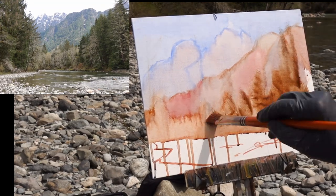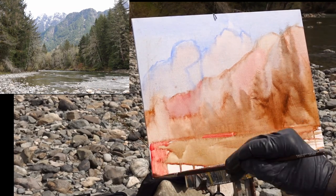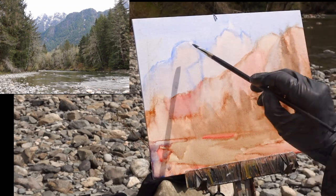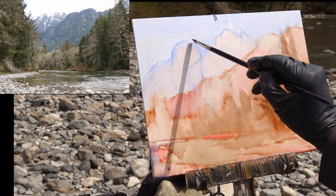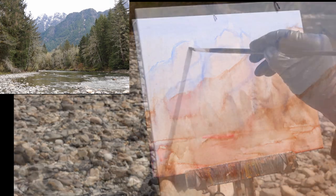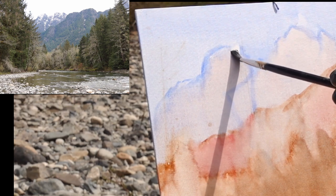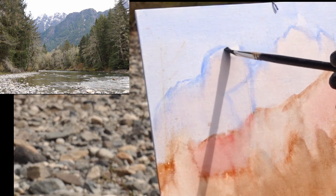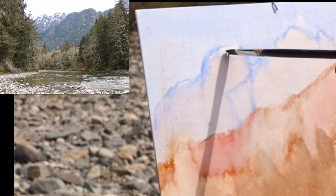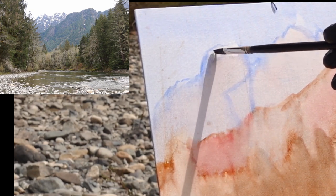I introduced some burnt umber to darken the nearest trees on the riverbank. Now I take a little sharper, a little smaller evergreen flat and carve into the wash while that paint layer is still a little bit wet. I can wipe away the paint and expose the white of the panel again and expose the lightest lights.